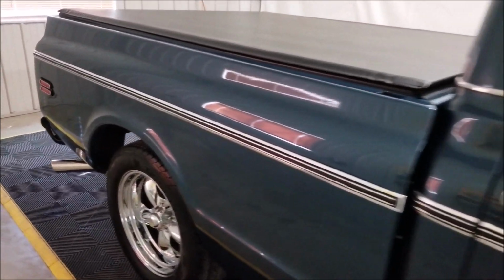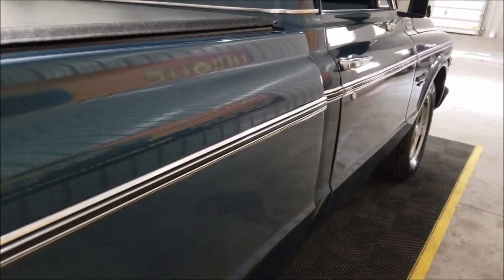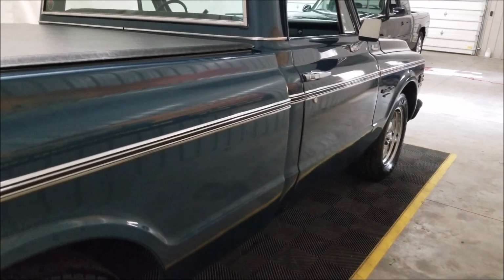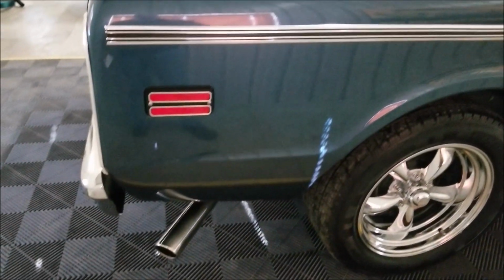It's a nice looking truck, straight. You can see up and down the side of it, nice straight truck. Paint, again, not full of chips, dings, nicks, scratches. Paint shows nice. Dual exhaust.